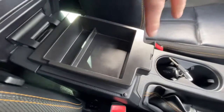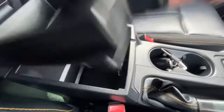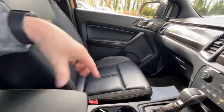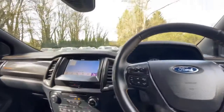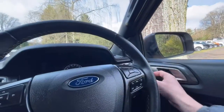Another nice thing in these, which was lost in about 2016, they stopped putting this coin tray in, and they've put the new one in the new ones. Another nice thing is, if you see that vent there, when you've got your aircon on, what you can do is you can open that vent, and it's not a fridge, but you can make that into like a cool box, which is really nice. All bits of information that you might not know. But yeah, all good stuff.